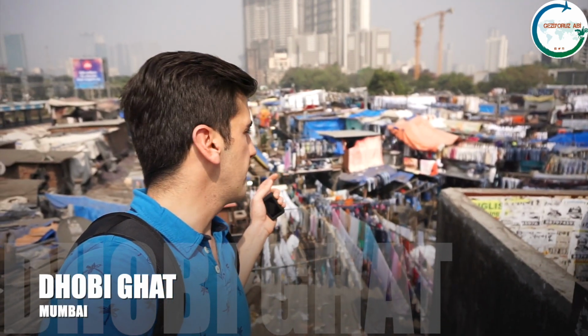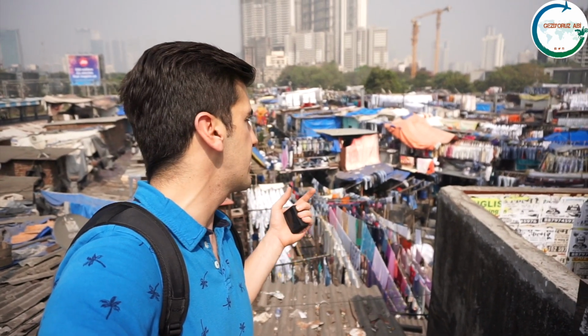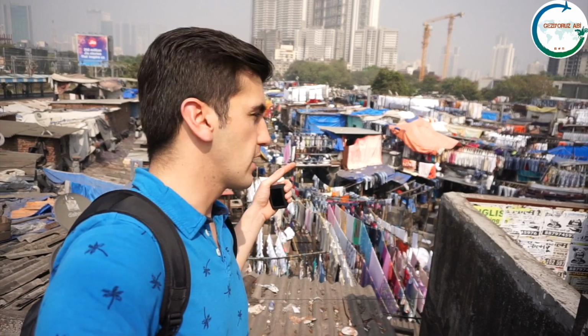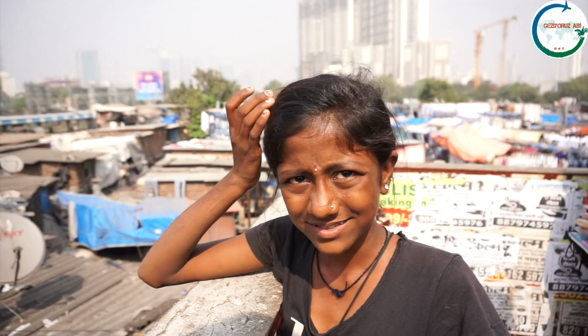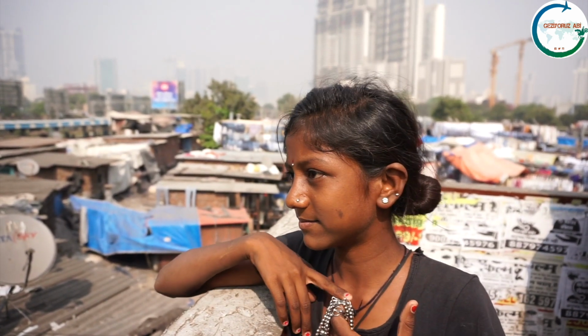They collect the clothes from the customers every morning and then they start washing here. After they wash, they hang the clothes here to dry. Here only men, not women. All Bombay clothes are washed here. Hotel, hospital, factory, uniform, all Bombay. The area is very big. One day washing, 5 rupees for one piece.